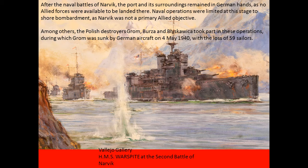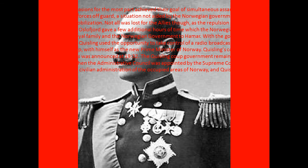Here's HMS Warspite. That's a village old gallery. That's HMS Warspite at the Second Battle of Narvik. This picture here. Here is the Prime Minister of Norway. I believe it is.